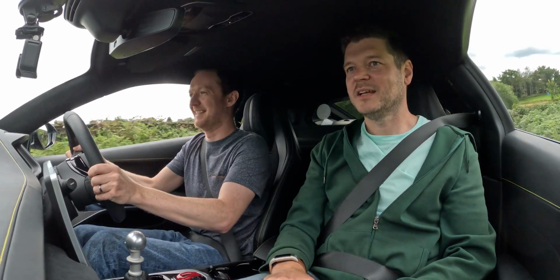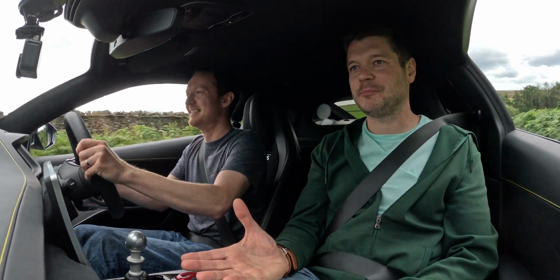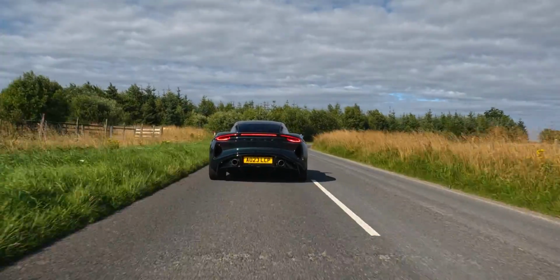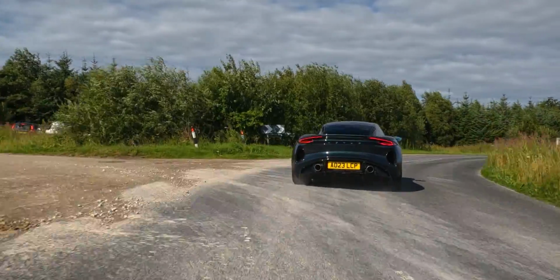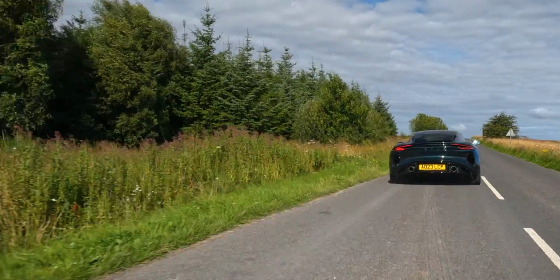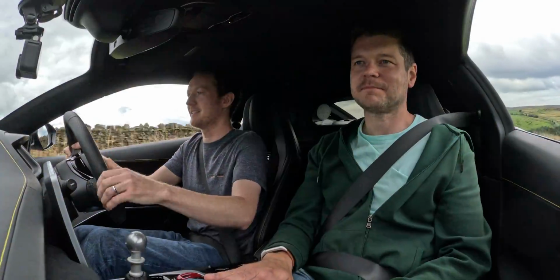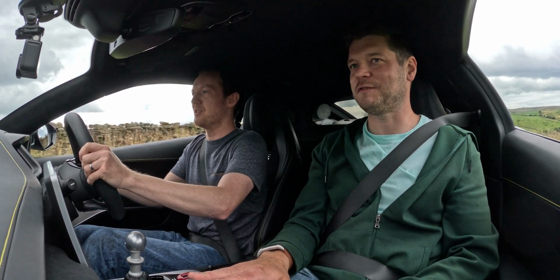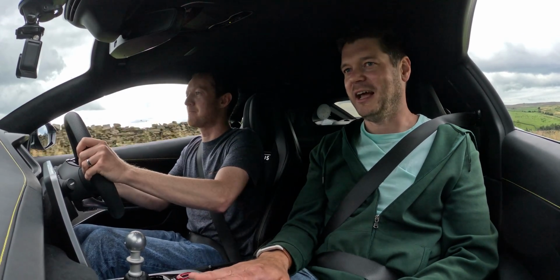What do you think of the ride on this dodgy road? Well, I was just thinking, because it's a pretty rough road, and it's not that bad. So is it the tour spec or the track spec? This is Sport. Okay. Yeah, there is a tour version that you can get. I would say this is absolutely fine. Yeah, I think so too. I don't find it too harsh, actually.